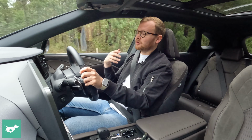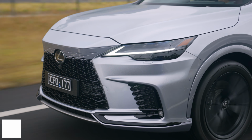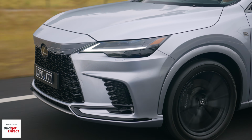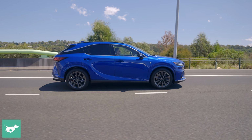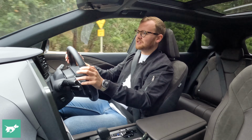The new model is quite a lot stiffer in the chassis, but without becoming uncomfortable in the suspension. And I guess the blend or the balance that Lexus has been able to get this car to in terms of a comfy, plush ride quality, but a slightly more sporty demeanor in the corners is really nice.